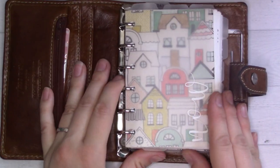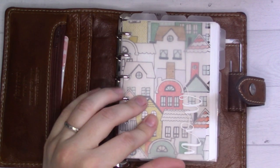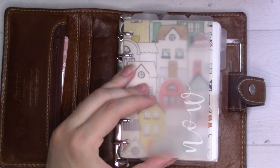Let's do a front to back flip through. I'm halfway through my second cup of coffee, which maybe is why I'm talking this fast. Also, I'm awake for a change.